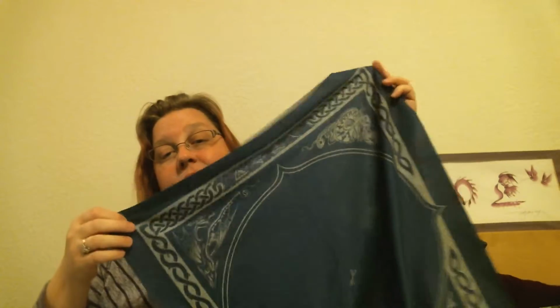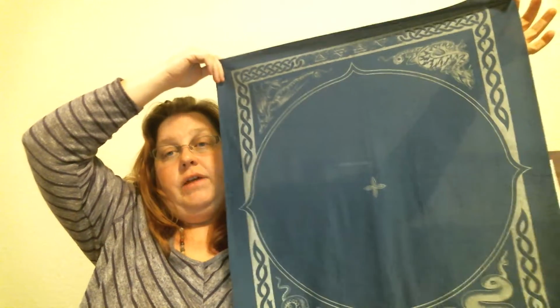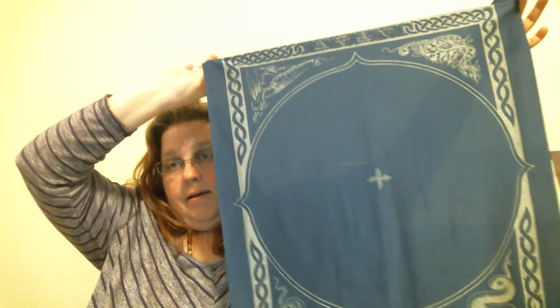And okay, moving on to cloths. Now at first I avoided using this cloth for a long time because it was synthetic material. But it has dragons in the corners and the center is just plain. It's just perfect for so many different decks, so many different things. Of course the Druid Animal Oracle looks wonderful on it. It's a navy blue with silver border, and then dragons on each corner. I'm usually not much into directions, but I feel very called to using the dragons in this towards the 4 winds.